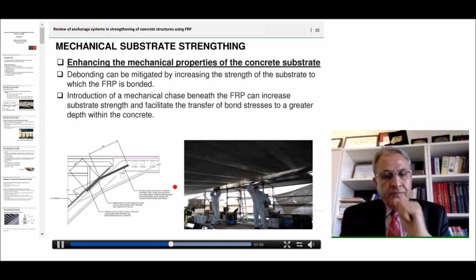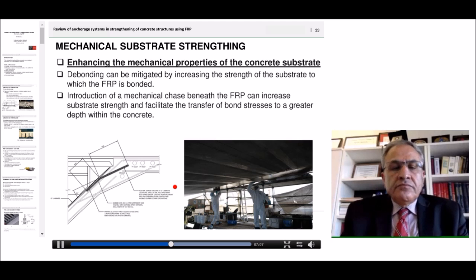Another type of anchorage system is by enhancing the mechanical properties of the concrete substrate. And this is something that we have done with the Westgate Bridge, for the purpose of anchoring the FRP laminate. So this is part of the box girder, to anchor the FRP laminate through a steel bar that we cut a chase into the concrete here.